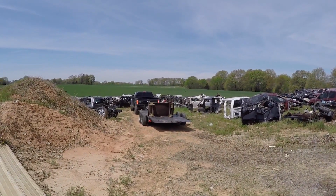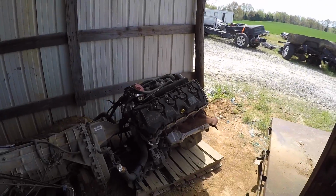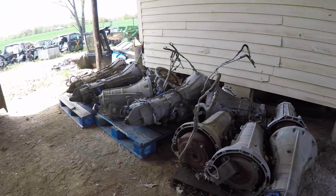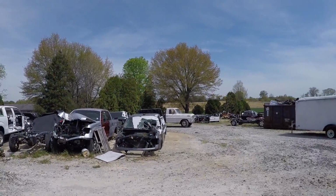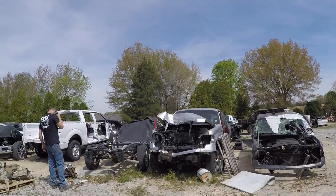Right now we're trying to load up some dollies for engines. Yeah, this is exciting. All right guys, so just to show you just a few of the engines. 1, 2, 3, 4. Those are all 6R80s. See, this whole row right here is what Jeremy came and got on the trailer yesterday. And then of course, there's more trucks on the other side of the building here. More there, more there, more there.